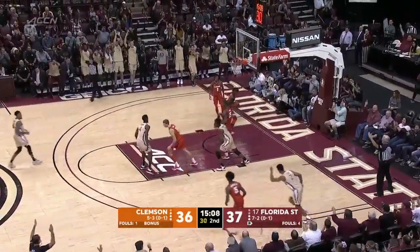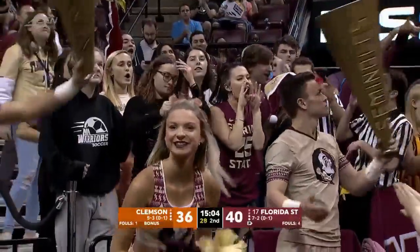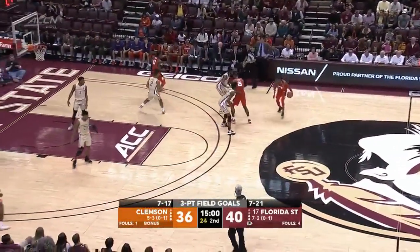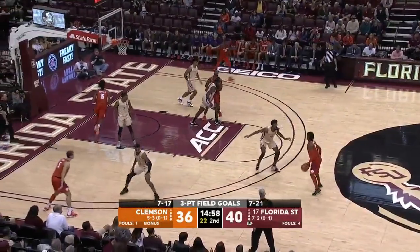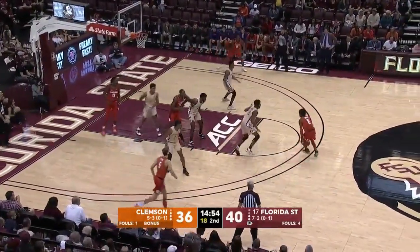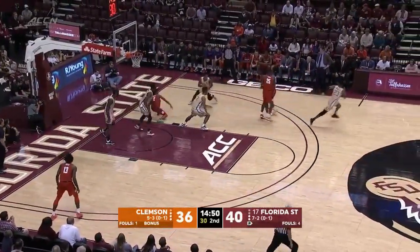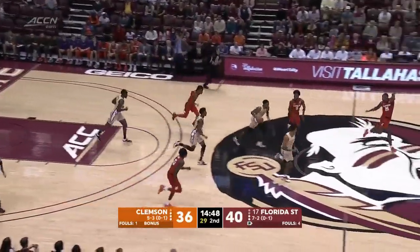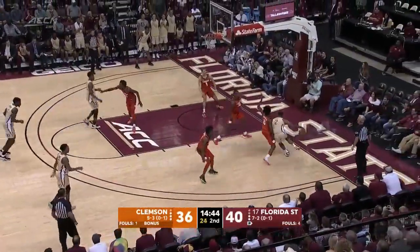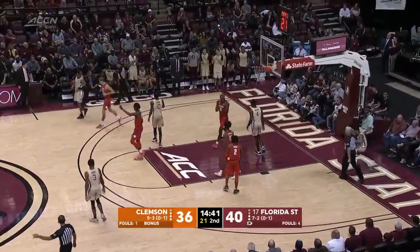Corner 3 for Polite. A transition triple for Florida State. That's what Brad Brownell was worried about. Floor balance, getting back and organizing his defense. Dawes has been held totally in check since early in the first half. Well, he scored 10 points in the first 6 minutes of the game. His last basket was at the 14-minute mark in the first half. Polite, wild and out of control, throws it out of bounds.